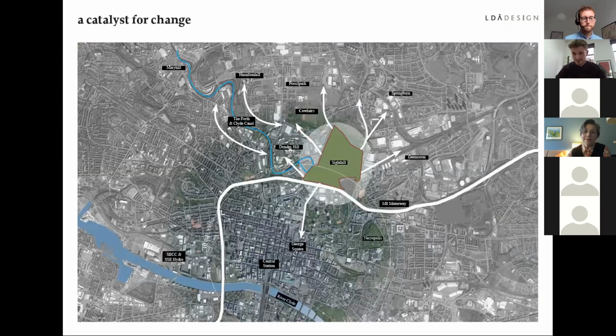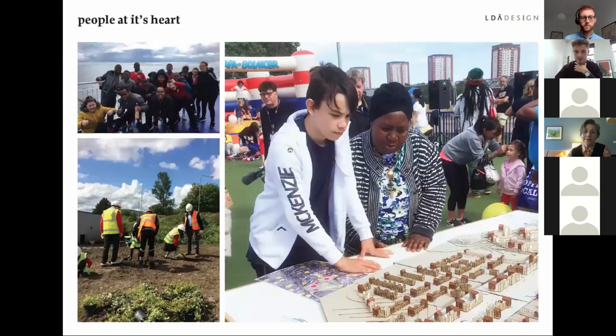I'm running out of time, I see. So Sighthill was a huge thing in terms of how future communities could integrate, a catalyst for change in the northern side of the city, and now that we've got that and the SUDS system within, others can now plug into that and free up development area in the northern.